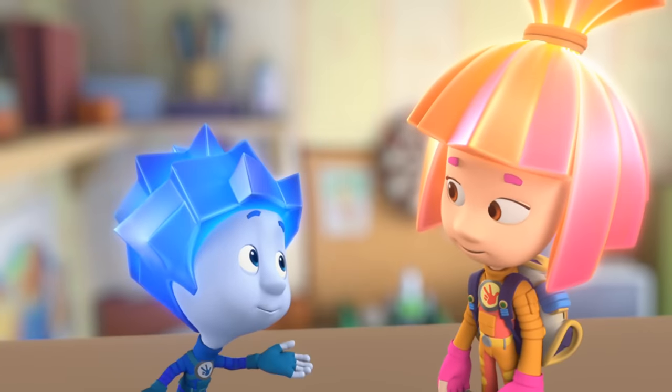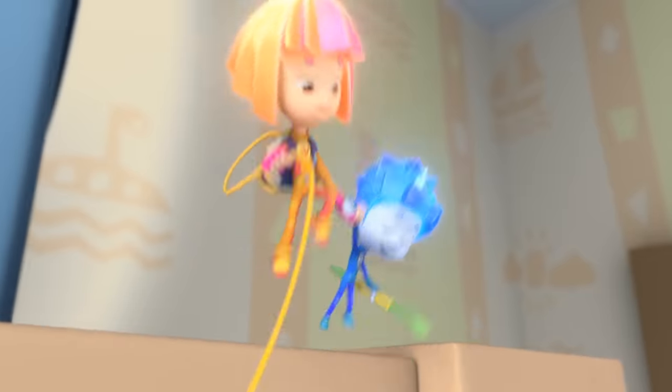Do we have that tool? We've got our pack-a-mat. And it's got everything. Yay!